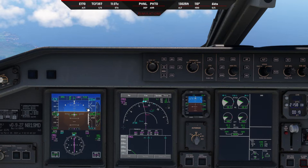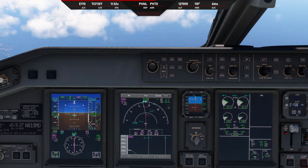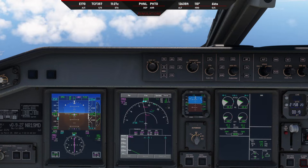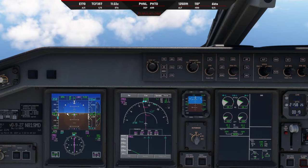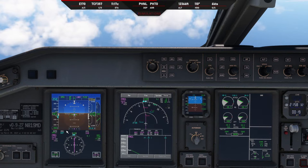So we're approaching 11,000 feet here. For fun, let's see if we can select 250. Now look at that, it's going to shallow that rate of descent out. So if you want to smooth out that transition from descent to leveling off, roll that speed back just prior. And she's trying. She's barely slowing from 260 to 250 here. She's trying, but like I said, she's a little bit slippery.